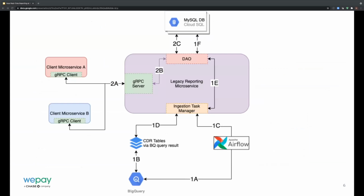And the way to quickly follow the flow is there are 2 main pipelines. There's a data ingestion flow, and then there's a data retrieval flow. So the data ingestion flow is we have an Apache Airflow trigger job that sends a request to BigQuery every 30 minutes.